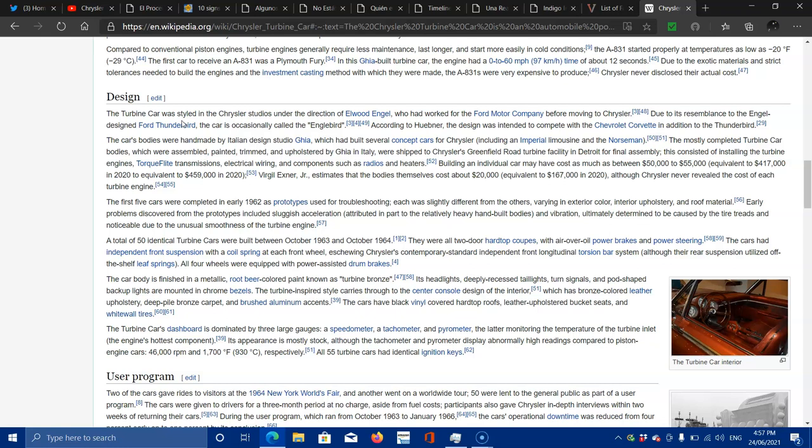Building an individual car may have cost as much as $50,000 to $55,000, equivalent to $459,000 in 2020. Virgil Exner Jr. estimates that the bodies themselves cost about $20,000, equivalent to $160,000 in 2020, although Chrysler never revealed the cost of each turbine engine.